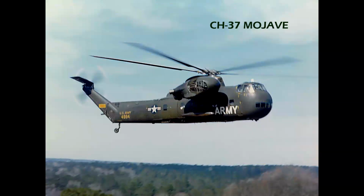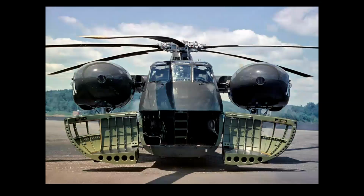The CH-37 Mojave first flew in 1953 and was Sikorsky's first twin-engine heavy-lift helicopter developed for the U.S. Army and Marine Corps. It features large forward clamshell doors for rapid boarding and deployment of 26 fully equipped combat troops. A total of 154 Mojaves were built.